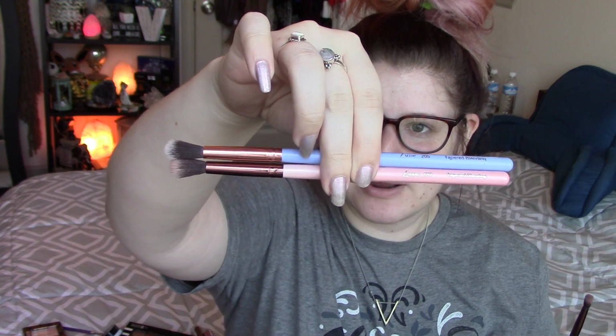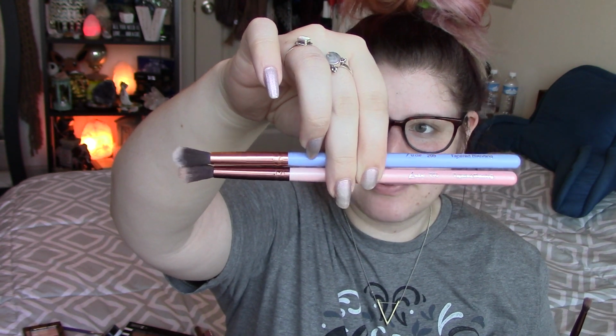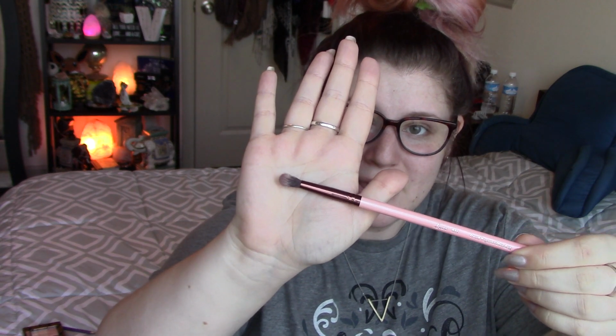Of course, I brought my Luxie brushes. I mean, duh, I use these ones religiously. So I have 2 of the tapered blending brush. I have one in the Dreamcatcher packaging and one in the regular packaging, but these brushes are my favorite. I use them so much. And then I also brought the 231 small tapered blending, which is really great for halo eyes and for the lower lash line. Love that brush.